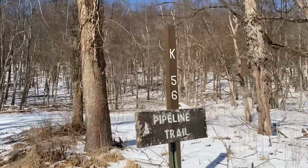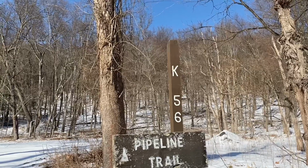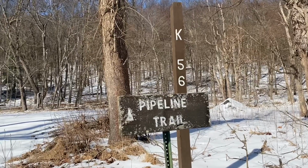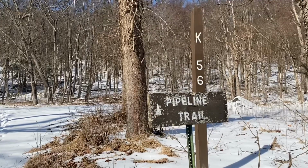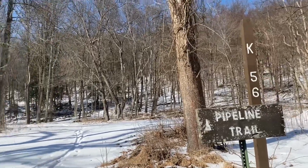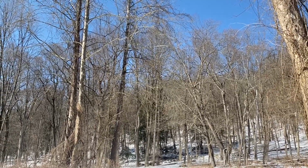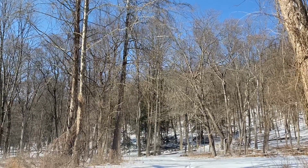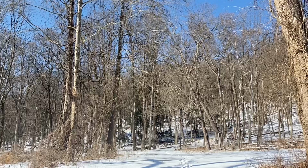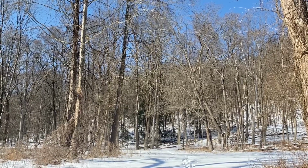Here's a sign. And this K56 thing, they just put those up this year. I really don't know what the significance is. The only thing I could figure is maybe to help the hunters or find lost hunters or something. But anyhow, Pipeline, like I said, goes up the hill, and I think maybe the original intention when this place was first thought to be a state park was Pipeline was going to be your road down in here from Denison. So I've never actually hiked the whole thing. I've done parts of it, but never the whole thing.